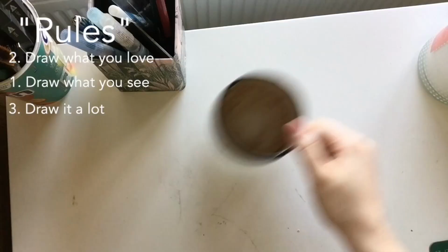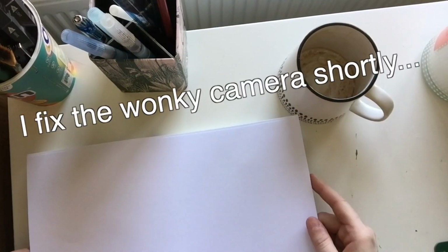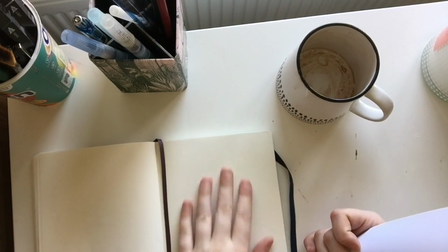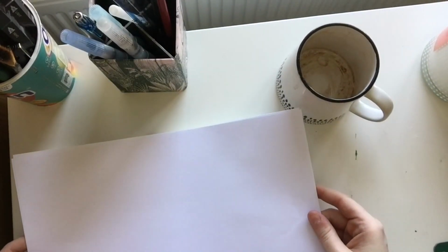Let's get started. You have your object. The next thing you need, drawing supplies. Sometimes when you're starting out, drawing in a sketchbook can feel stressful. You can feel pressured, like you have to make something beautiful. If you're feeling very precious about your sketchbook, maybe try drawing on some printer paper.